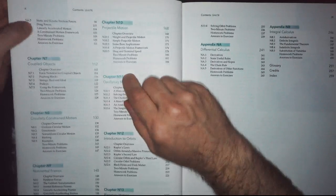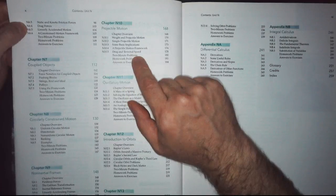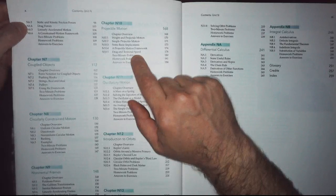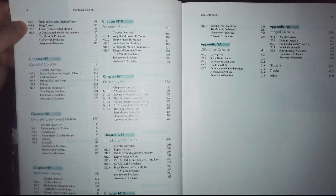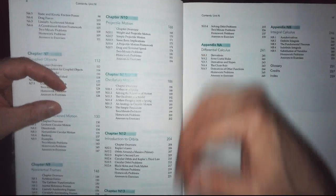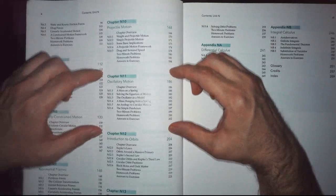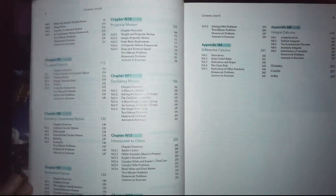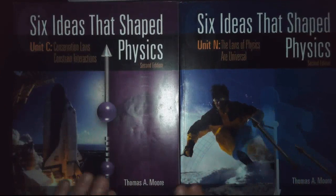So you see the drag forces here in chapter 6, and then we get drag and terminal speed in our projectile motion. So that's already here in your description of projectile motion. You don't have to build it in with the kinematics ad hoc, which is what you'd have to do if you wanted to do anything with terminal speed at that point. Oscillatory motion, orbital motion, planetary motion. So a lot of good things at the end. So very good. This, again, a good set of books, nice and thin.